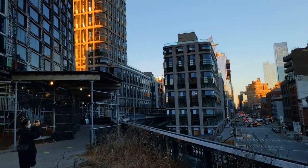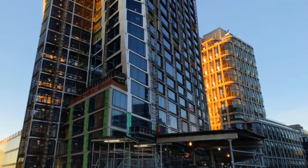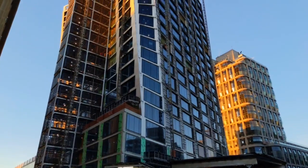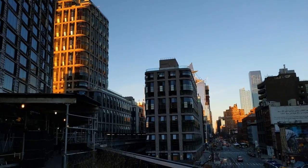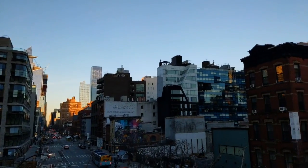You can see the building market is still going strong. This one's being constructed here. These two are still under construction. You can't tell probably from the video, but that's still going on.